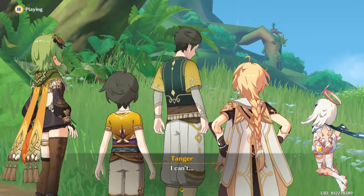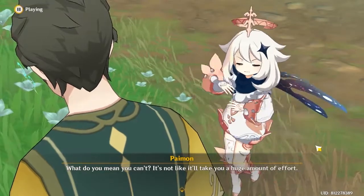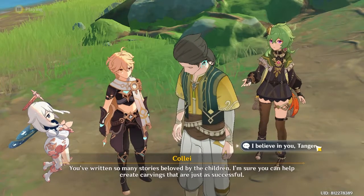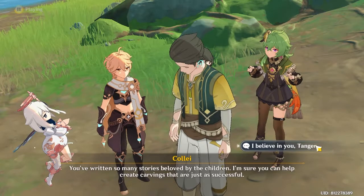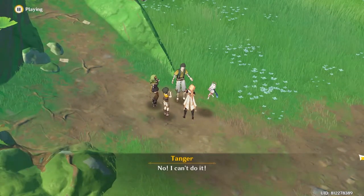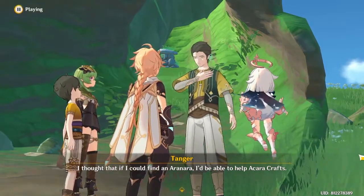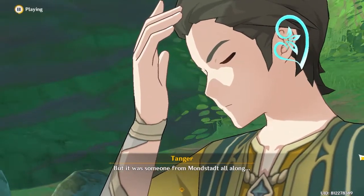I can't. What do you mean you can't? It's not like it'll take you a huge amount of effort. You've written so many stories beloved by the children. I'm sure you can help create carvings that are just as successful. No! I can't do it! I thought that if I could find an Aranara, I'd be able to help Akara Crafts. But it was someone from Mondstadt all along.